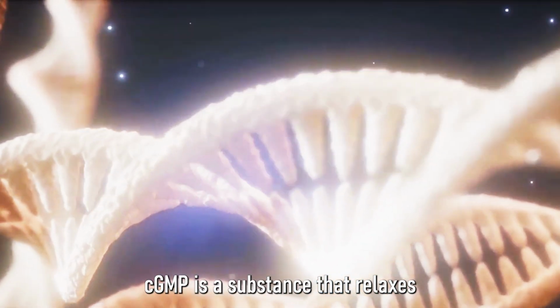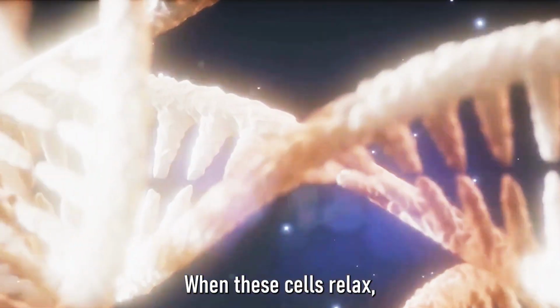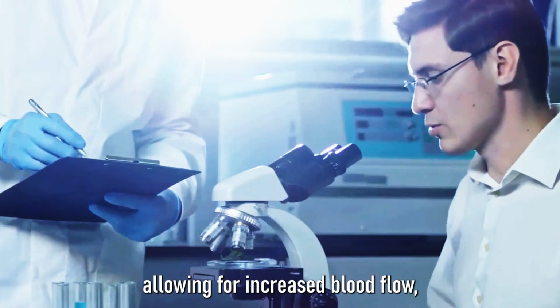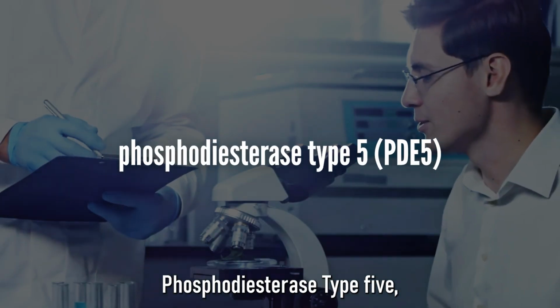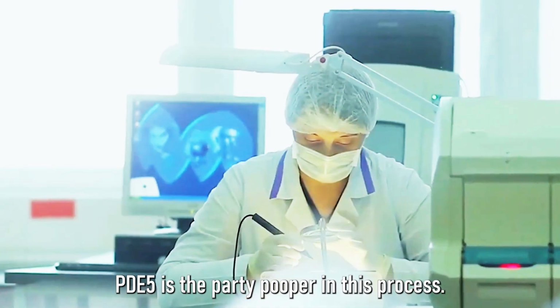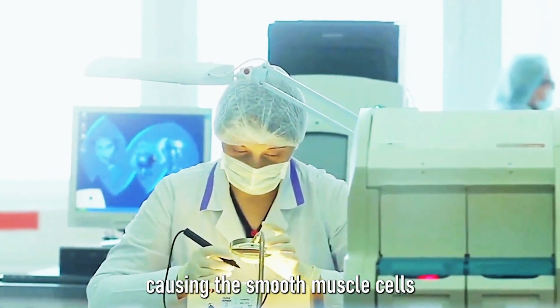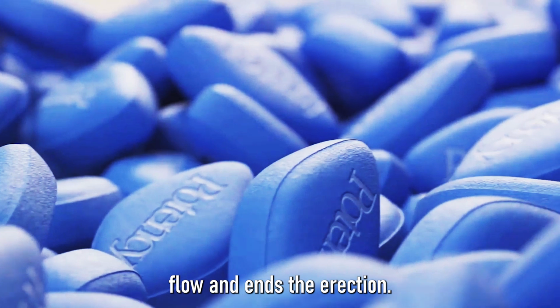cGMP is a substance that relaxes the smooth muscle cells. When these cells relax, they widen the arteries in the penis, allowing for increased blood flow, which results in an erection. However, this is where the enzyme phosphodiesterase type 5, commonly known as PDE5, comes into play. PDE5 is the party pooper in this process. It breaks down cGMP, causing the smooth muscle cells to contract again, which decreases blood flow and ends the erection.